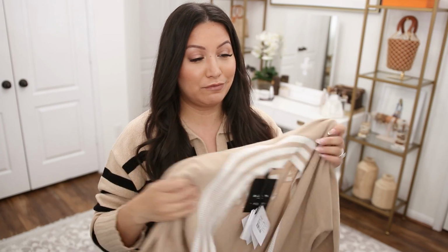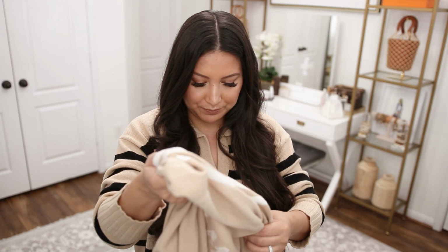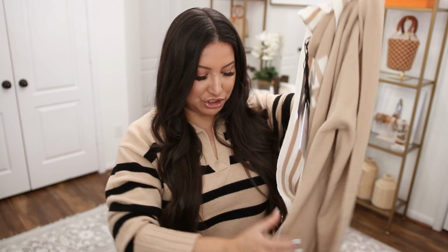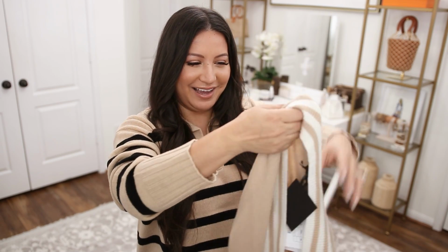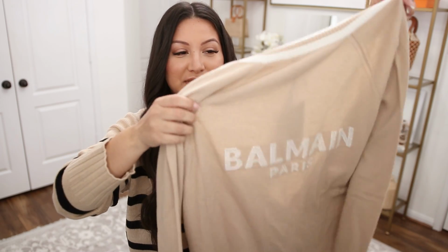I also went a little bit oversized in this one because I love a good oversized cardigan. I think I got a medium. Yeah, their sizing is in numbers. It's just such a beautiful piece. Look at all of these details. I cannot wait to wear this. I'm so excited. It's so beautiful. It really is. This is so, so stunning.